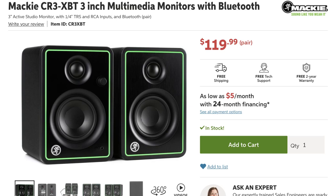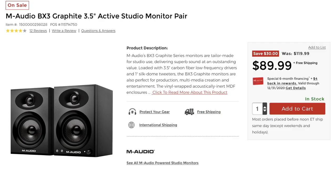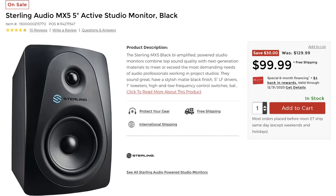And what we like about these is that they've got Bluetooth built into it, so say they don't always want to be mixing music in real time, sometimes they just want to have it available as a playback feature for their favorite songs or maybe their own songs, but they don't want to have wired things hooked up to it all the time, they've got that choice via the Bluetooth. And next up, we've got the M-Audio BX3 graphite 3.5-inch active studio monitors, which are $120 for the pair. And for $129, we've got the Sterling Audio MX5.